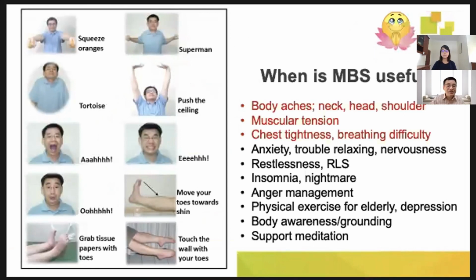And what are the indications of mindful body stretching? So when is it useful? There are many uses of mindful body stretching. The ones I highlight in red are the more common ones. It's very good to reduce muscular tension, when you have body aches and body tension. In fact, that's one of the very common symptoms of stress and anxiety: sakit badan, pain all over the body. Also for chest tightness and breathing difficulty. So this is particularly good for muscular tension, tightness, and all the aches in the body.